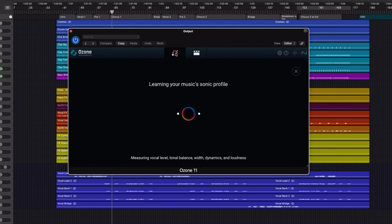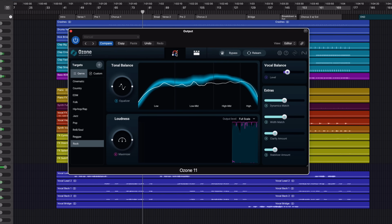We all know Ozone's Master Assistant, right? And how it can take your mix to another level entirely. But I think that one of its most useful features is actually as an EQ reference. Try this before you dig in too deeply. Put Ozone on your main output like you normally would. Jump to the Master Assistant and let it analyze your track. When it's done, just take a look at the EQ curve.